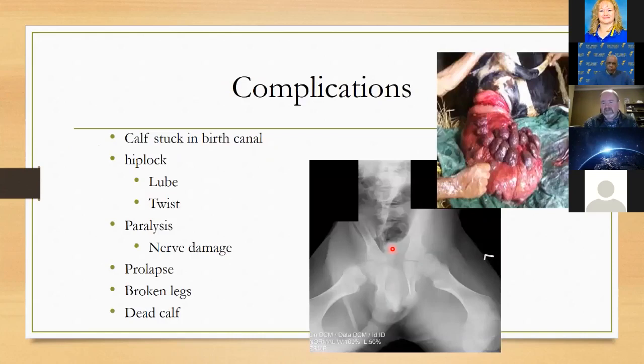So complications. This is a uterine prolapse. It's an emergency that has to be replaced quickly. You don't have to cull this cow. This is the complication of calving. And then you can see this fracture. This person actually pulled this calf with an ATV.